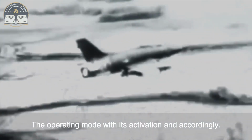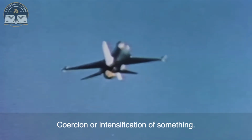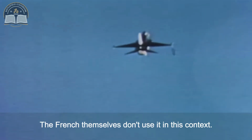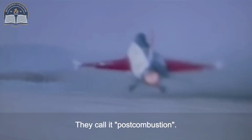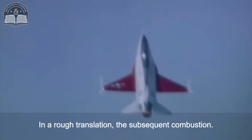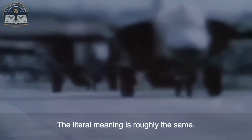Thrust chamber. The operating mode, with its activation, and accordingly, we started calling the increase in thrust forçage. It's taken from the French language and it means coercion or intensification of something. Interesting, the French themselves don't use it in this context. They call it post-combustion. In a rough translation, the subsequent combustion. The word afterburner is used in English. The literal meaning is roughly the same.